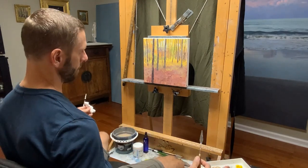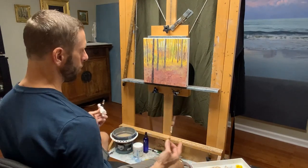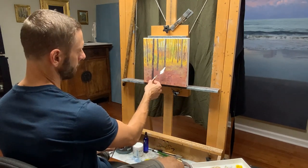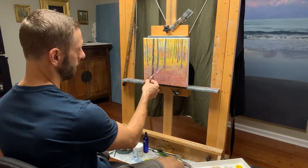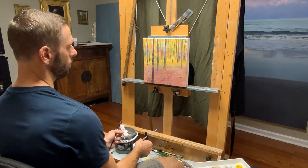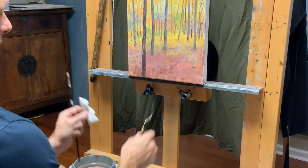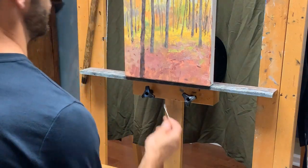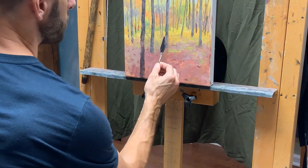So the trunks will get darker, they absorb more moisture, but the way they transition in from the trunk to the ground plane is also not abrupt. So when you're doing these types of pieces, just pay attention to that, and that can help to add to that convincing effect if that's what you're going for.